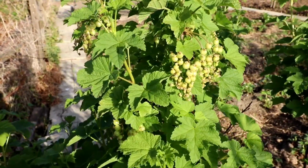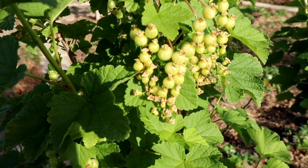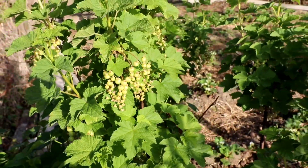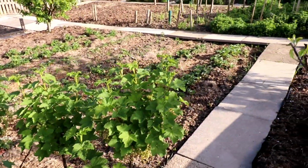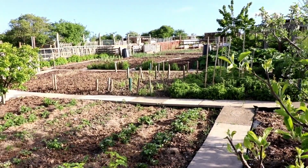This is one of the blackcurrant bushes, and as you can see, we've had the blossom and the berries have formed already. This is an established plant, and it's just on the corner of the apple orchard, and you can see we're down at the bottom. If you look up, you can see all 4 plots in the distance.